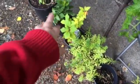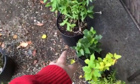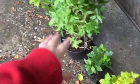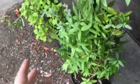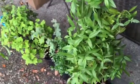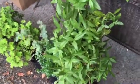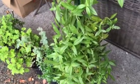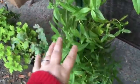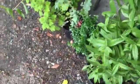And then right here, I've got my Rose of Sharon, my bay leaf, which is the culinary variety, my lemon balm, or my lemon verbena, which I have 2 pots that have lemon verbena. Lemon verbena. So I have 2 pots with that in it now. And then I've got my myrtle bush here.